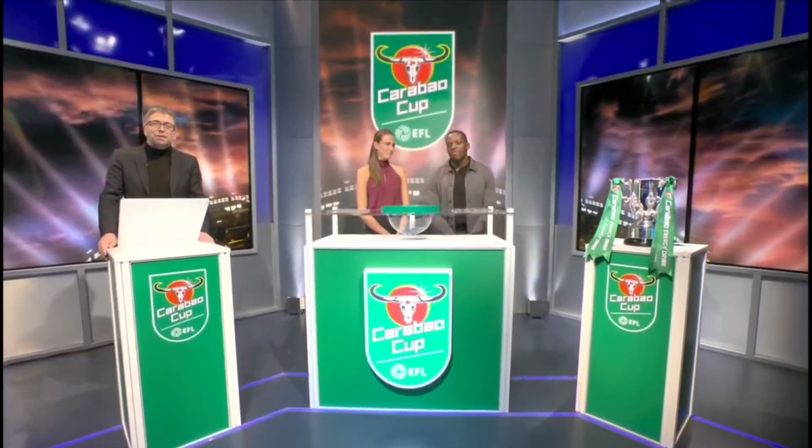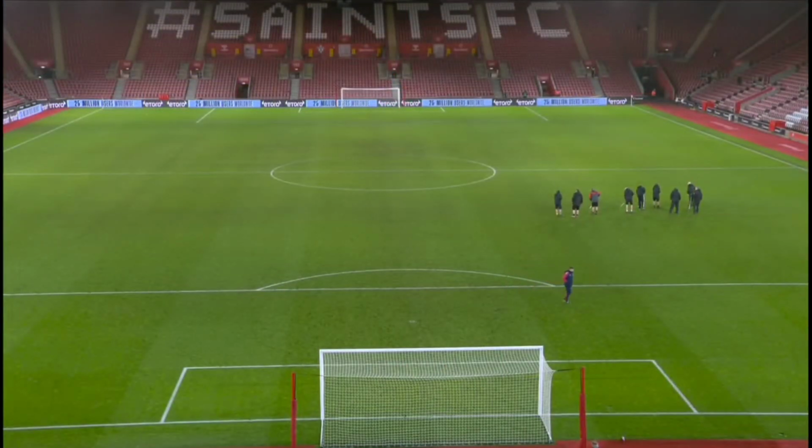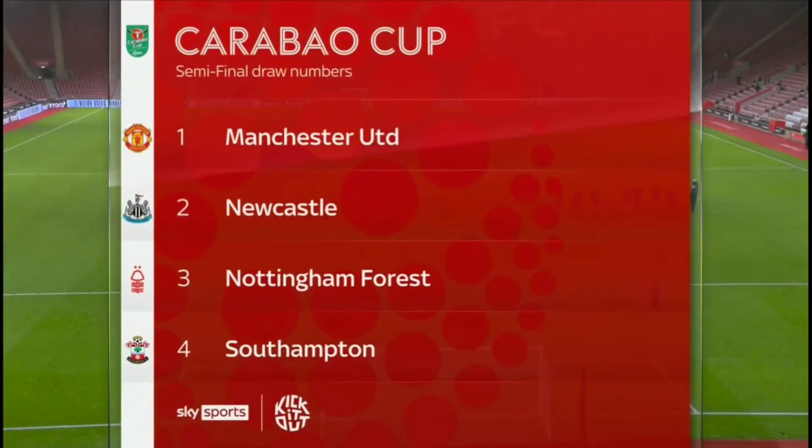So we know the final four for the Carabao Cup semi-finals. Jill Scott and Nadim Mannua will conduct the draw for us. Let's just show you the numbers of the four teams. Manchester United are number 1, Newcastle are number 2, Nottingham Forest are number 3, and Southampton are number 4. Remember, the semi-finals are two-legged affairs, so Jill will draw out the team who will be at home in the first leg, and Nadim will decide who will be away in the first leg. Give them a swirl just to fall in there.